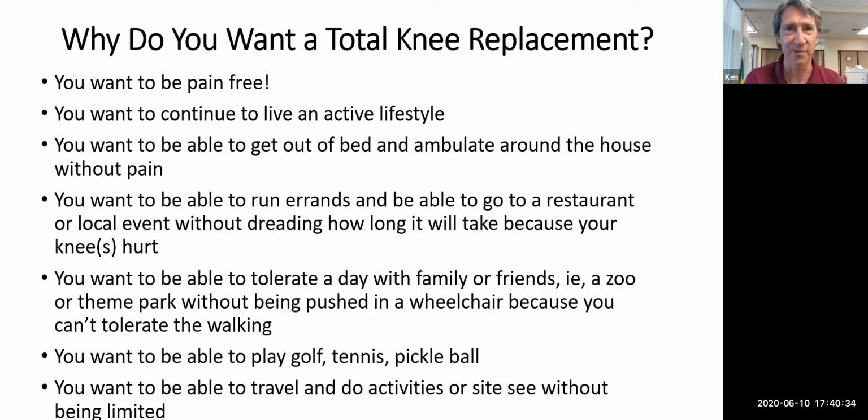You want to get back to playing pickleball. You want to walk your dog. It doesn't have to be athletic. You just want to go for walks. Your knee degeneration has gotten so bad, you're dreading getting in and out of a chair or a car because it grinds bone on bone, grinds hard. You want to be able to get out of bed and ambulate around the house without pain. You want to be able to run errands, just going to the grocery store, or even just going to a restaurant, trying to be social, which hopefully we're getting back to, right? Those types of things. You want to be able to tolerate a day with family or friends.